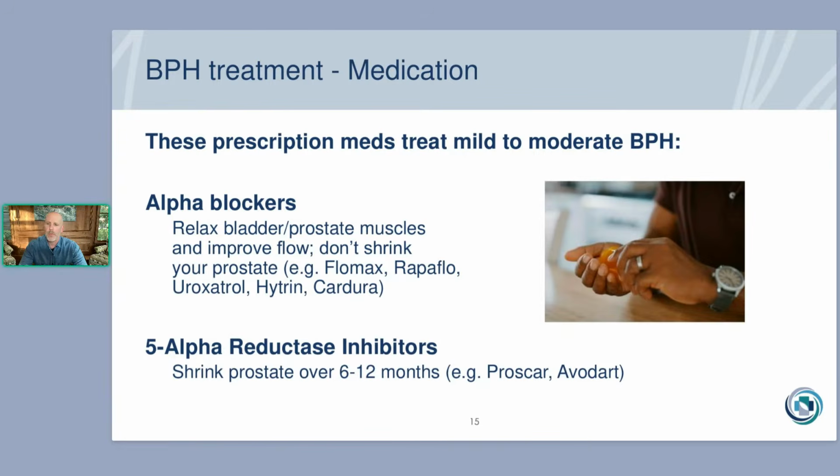The second class of medication is 5-alpha reductase inhibitors, medications such as Proscar and Avodart. Now, these medications can shrink the prostate by roughly 20% over a period of 6 to 12 months.